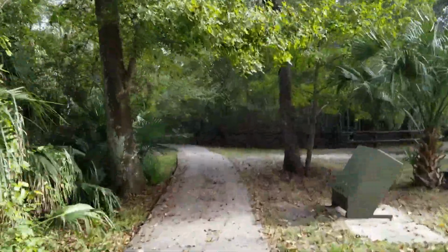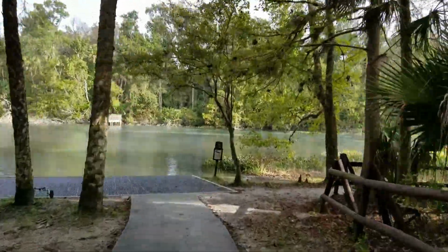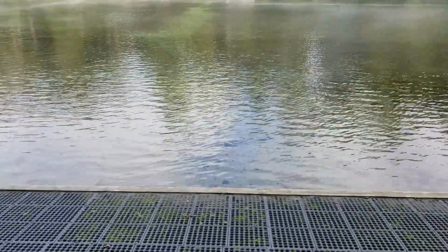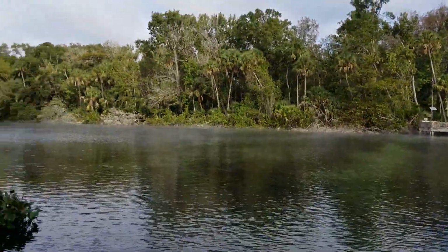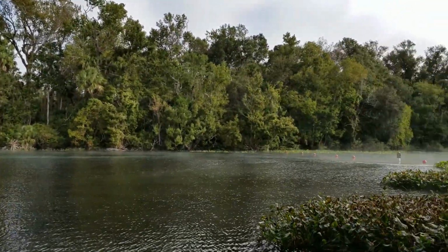Like a bird on a tree, I'm just sitting here. I got time. And here is the canoe kayak launching area. It's a nice little river run. The world seems small. We can sit. So yeah.